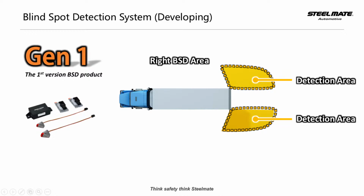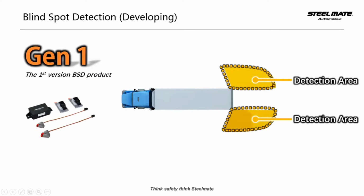Okay, I'm going to introduce the first model. This is the first version of the BSD product. We just install the sensor on the rear bumper. Here is the detection area, and this is the component inside. We have 2 sensors, 2 displays, and this is the ECU.